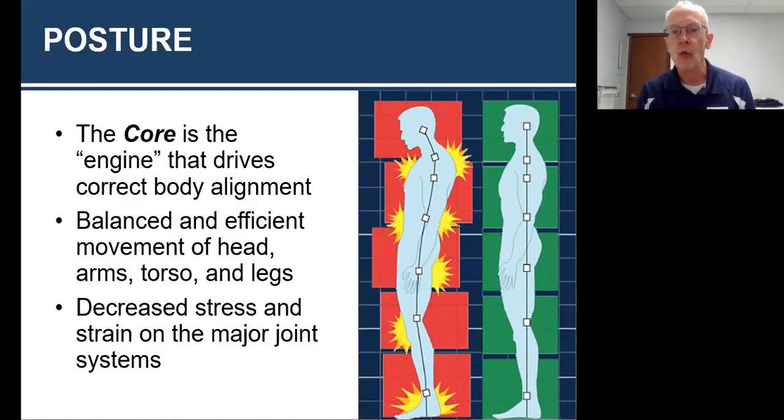Whether you're seated, standing, driving, in a position to do your work, or doing an athletic activity, whether you are playing golf, if your core is efficient, strong, and functioning appropriately, your body is going to be in correct alignment. You're not going to have some of these postural problems alluded to in this slide here.